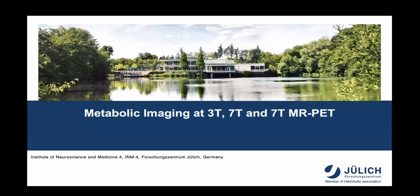So let's put a tick by functional. We can get towards layer specific, and with people who have 10.5 Tesla and 11.7, this should be easily reachable once the hardware is under control. Now let's come to the focus of this workshop and how our work fits in.